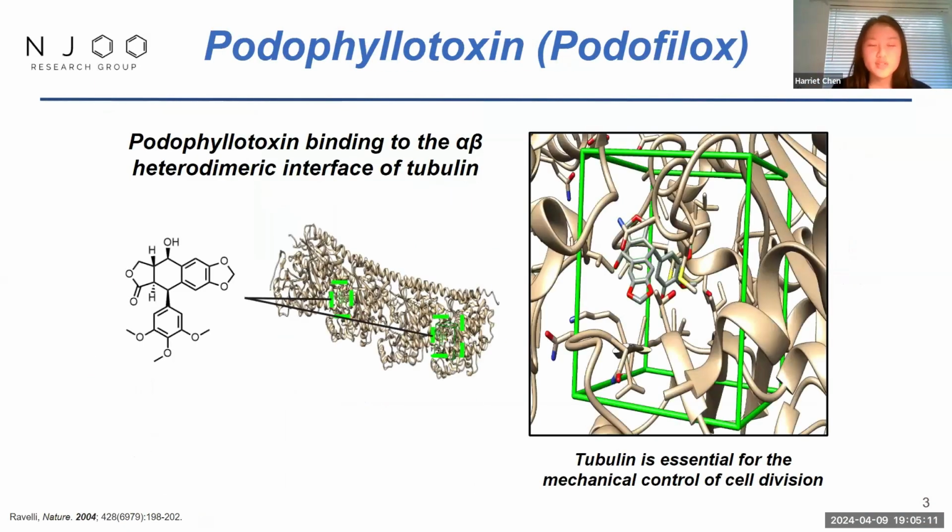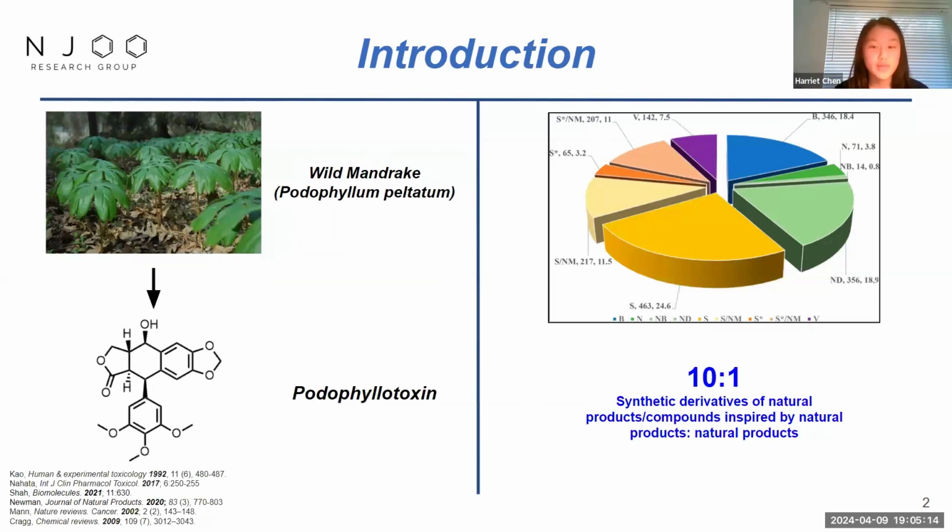Podophyllotoxin is a natural product that is extracted from the wild mandrake plant, Podophyllum peltatum. Our ongoing project focuses on making modifications of podophyllotoxin because previous literature demonstrates that 60% of FDA-approved small molecule therapeutics in the last 40 years consist of natural products and their derivatives. But remarkably, synthetic derivatives of natural products and natural product inspired compounds outnumber natural products themselves in a 10-to-1 ratio. This is because natural products are not optimized to treat human diseases, which marks a need for modifications of these molecules in order to actually get them to treat the diseases that we want.